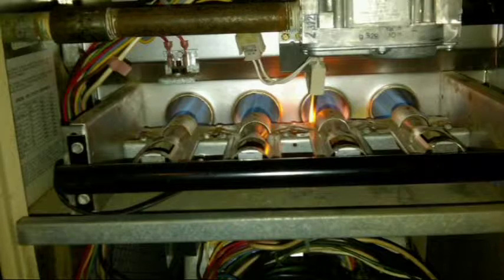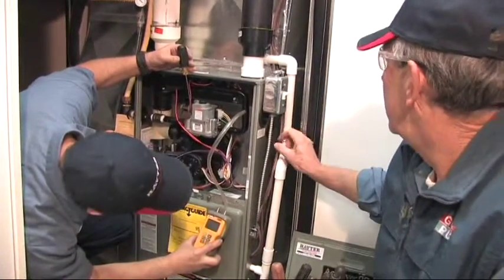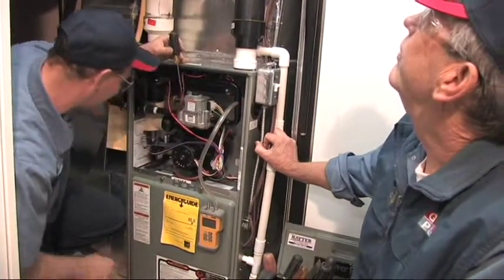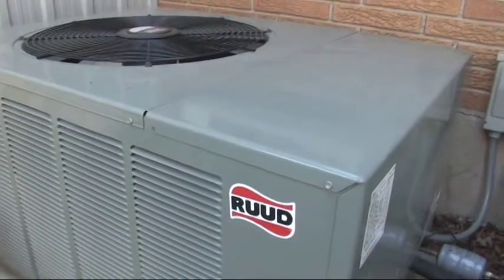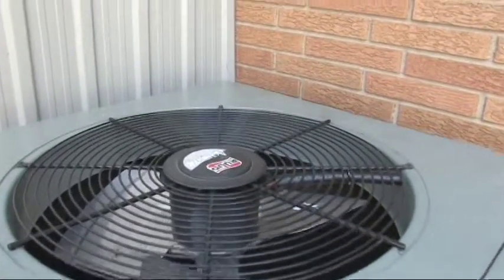The Ruud furnace comes with a stainless steel heat exchanger, which will have a lifetime warranty for the homeowner. They never have to worry about the heat exchanger failing, and if it does, they get a brand new furnace. The air conditioning system is up to 40% more efficient than air conditioners that were installed just 5 years ago. It's a great lineup, has a great warranty. Efficiency is its main highlight, and it's super quiet. The new models are really quiet.